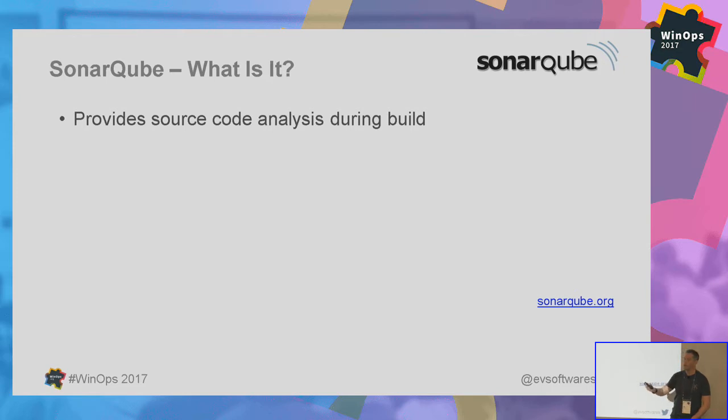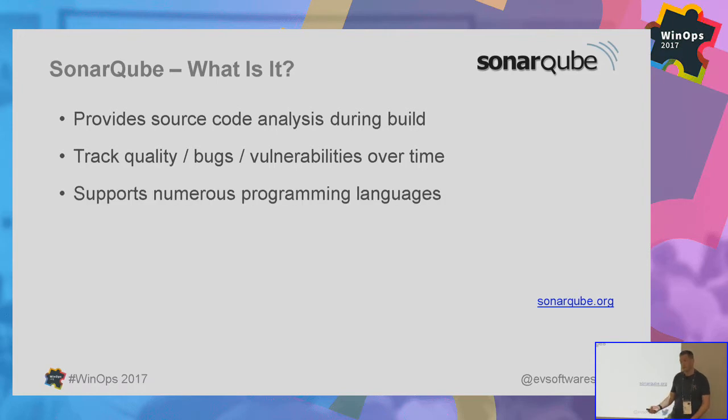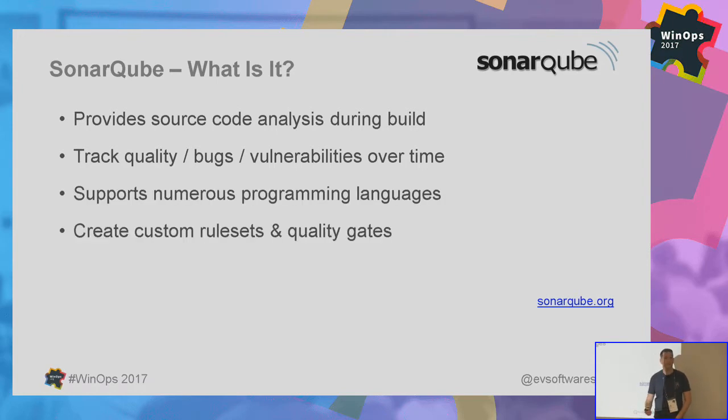It's a good tool. So it allows you to do code analysis kind of out of the box, away from your actual project, unless you're using the new analyzers now, you can pull those in. So it allows you to do source code analysis during a build, so you can track your quality and bugs and vulnerabilities over time. It supports numerous programming languages and allows you to create custom rule sets and quality gates. So if you've used code analysis inside Visual Studio, or if you've used FXCop or StyleCop, it's all of those and more.